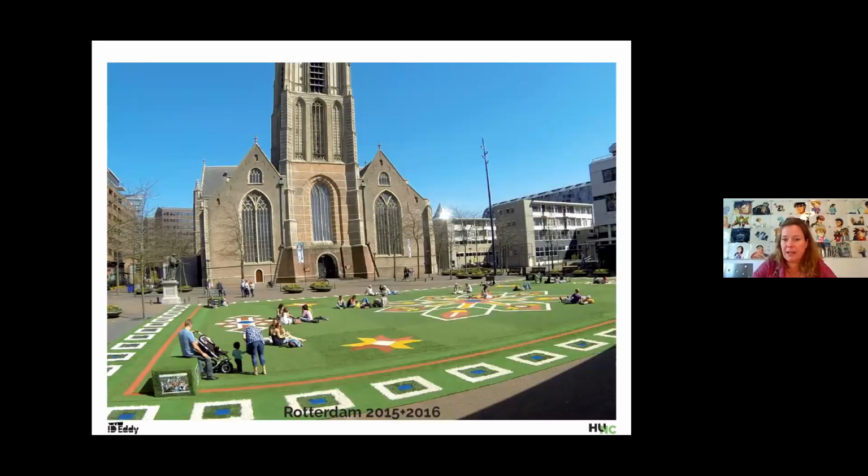let's put a carpet at the square and see if it works. Then we can test our idea if it would work as a pocket park. And as you can see here in the picture, this is just an ordinary day, and people are sitting here. It was often used for lunch breaks.